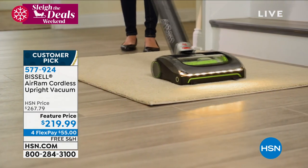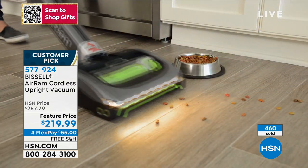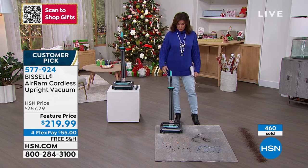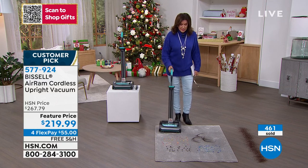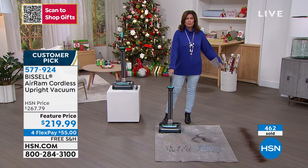Because you will use it and use it and use it. You don't need to spend $400, $500 on a cordless vacuum. When you have the Airam, this thing works so beautifully. It is so small. It is so compact in every single way, except for the way it cleans. You see some of the biggest messes that I've seen us make from any retailer.